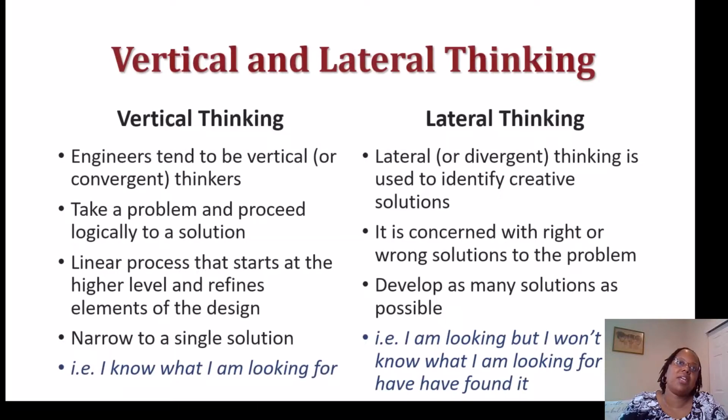And so another way of thinking about this is by having the larger community engaged in your work, then you can look at different ways that people approach problem solving, such as vertical versus lateral thinking, where engineers can typically be either more convergent or vertical thinkers and take a problem and proceed logically to a solution. I know immediately the best way to design a robot to follow a wall or to detect an object using color or camera or whatever. And so I have a linear process that starts at the higher level and drills down and refines the elements of that design. This is called narrowing down to a single solution. I know what I'm looking for when I first start. I make my design criteria and requirements to fit that.